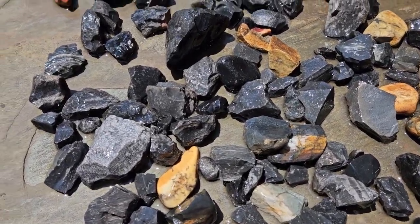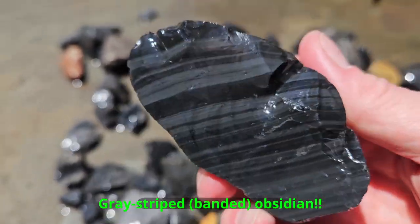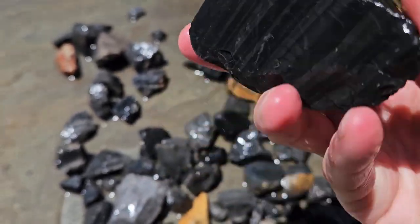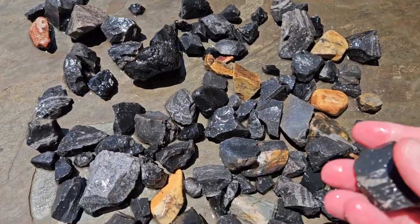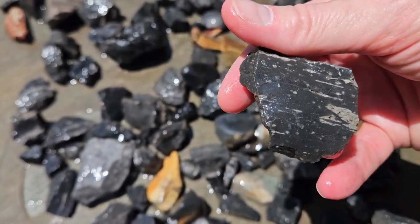Wow, nice. Look at that. I don't think I've ever seen one like that before. Wow. You know, I think that would fit in my tumbler. It's kind of pushing it. Yeah, we've got lots of them like this. These limes.